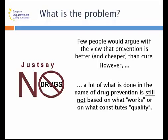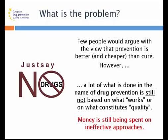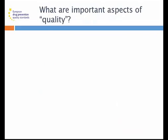And the problem, of course, is as well that money is still being spent on ineffective approaches when in fact the money could be spent on things that actually work and have positive outcomes. So the quality standards want to help with this. And how do they do that?